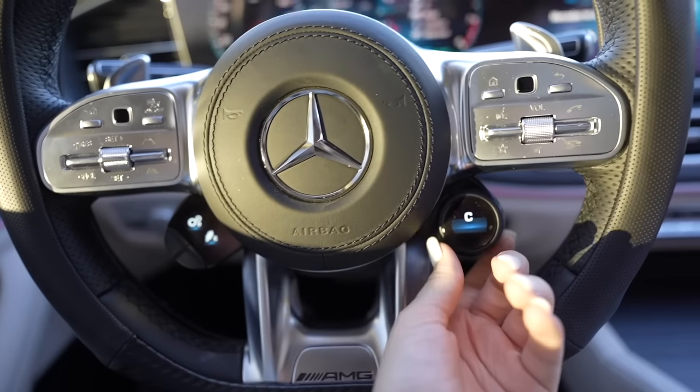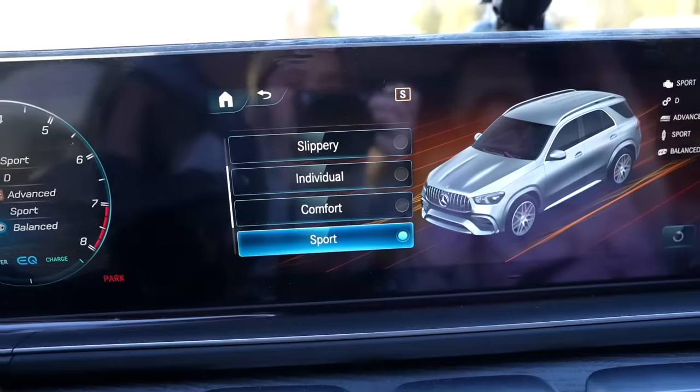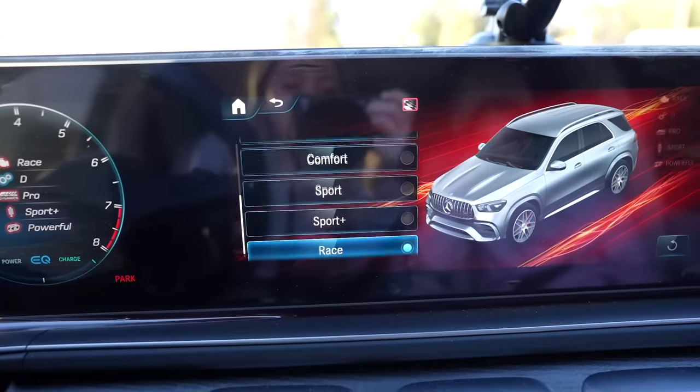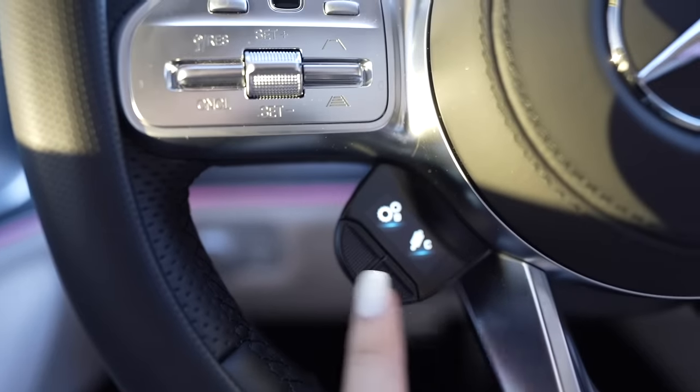This button right here takes your car from comfort, this is comfort right here, to sport. I'll show you right here, and then sport plus, and then race mode. There's like the slippery one. I have no clue what any of this is yet.